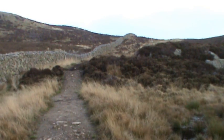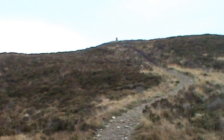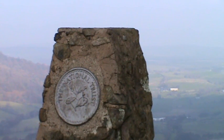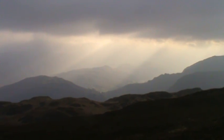We're not far off the top now because we can feel the breeze getting a bit stronger. We're following the path and we can see the top in the distance. That little stone marker. We're at the top of Gowbarrow now. As you can hear, it's blowing a gale. The stone pillar says National Trust, and we can see the top end of Ullswater there, look. It's a bit cloudy on and off, but the sun's coming through and it's quite dramatic, I think. Very windy, but dramatic.